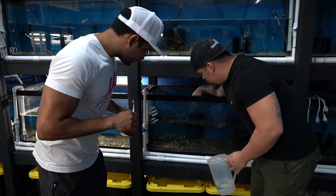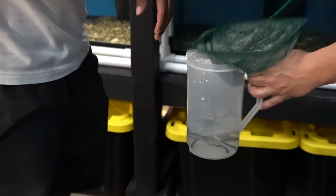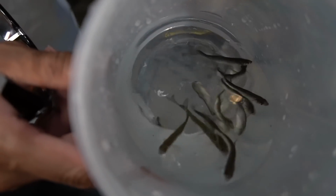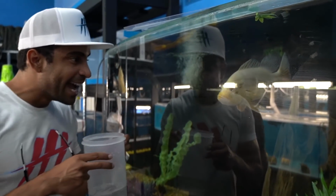What are we doing here, Rod? Give you some feeders for that leucistic peacock. The leucistic peacock. Oh, you mean that one that Joey had? Joey's peacock. Check this out, guys. We got some feeders right here. Let's go show off. I've actually never seen that thing before, and I just came here the other day too. Wow. That's a peacock bass. Wow, that is so cool. It's so much bigger than I thought it was.